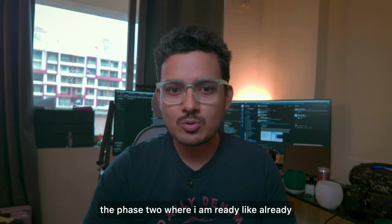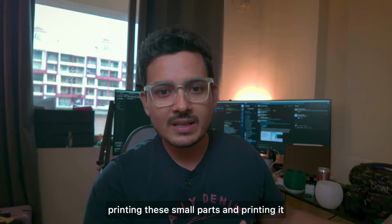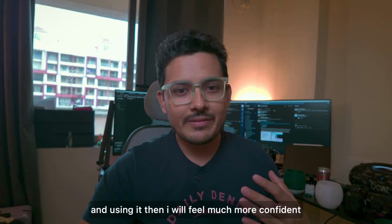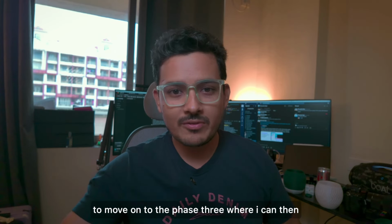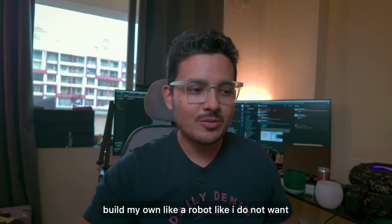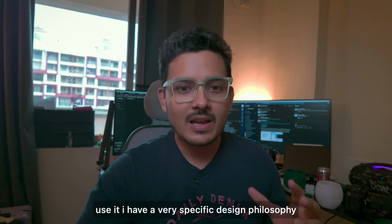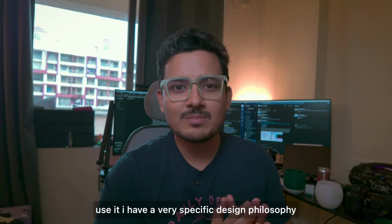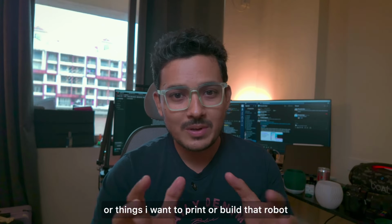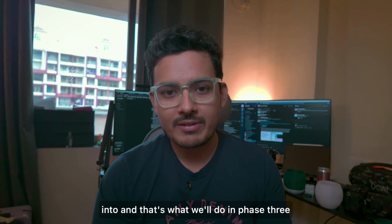If I pass phase 2, where I am already printing these small parts and using them, then I will feel much more confident to move on to phase 3, where I can build my own robot. I do not want to get a model from the internet and just use it. I have a very specific design philosophy for what I want to print or build that robot into, and that's what we'll do in phase 3.